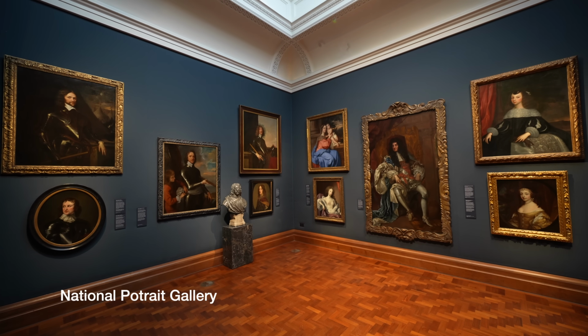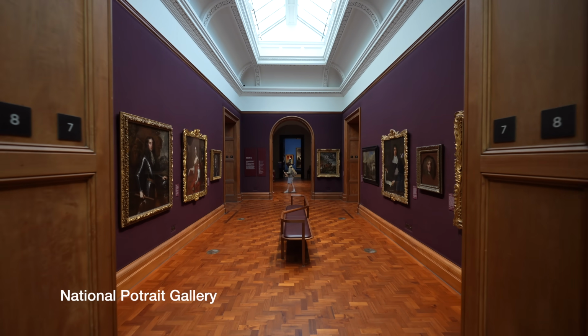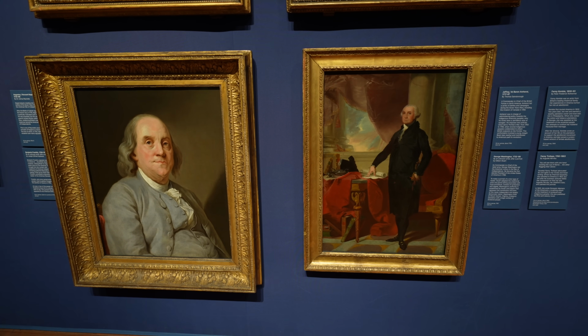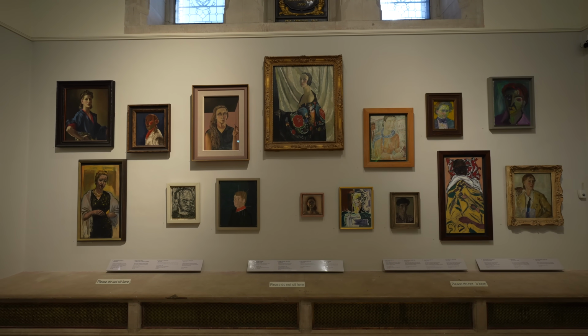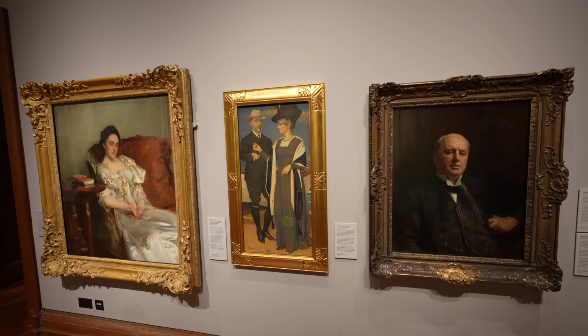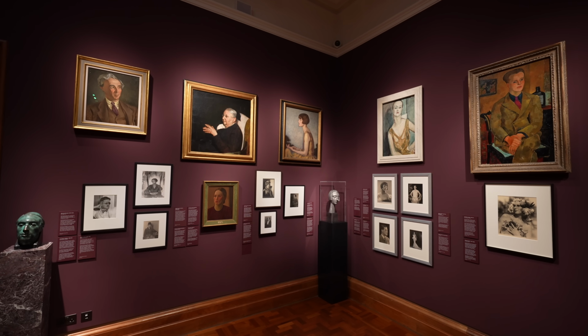Next, the National Portrait Gallery is where you go to put faces to British history. From Shakespeare to Queen Elizabeth I, the portraits here span centuries of iconic figures. Honestly, it's one of my favorite museums in the city, as it's basically a study on portraits throughout the centuries.